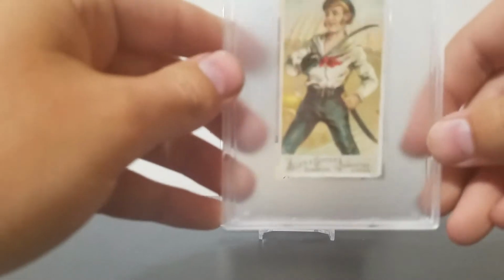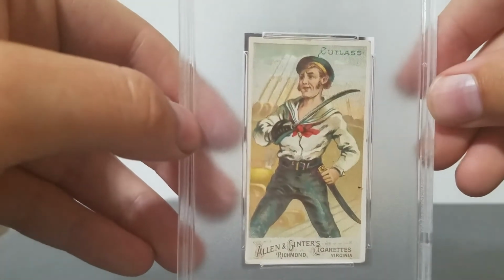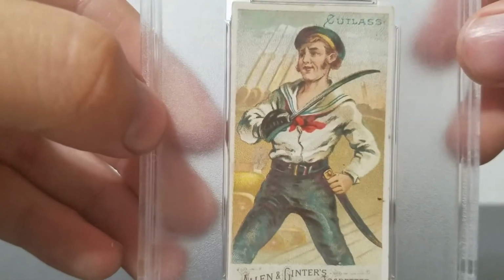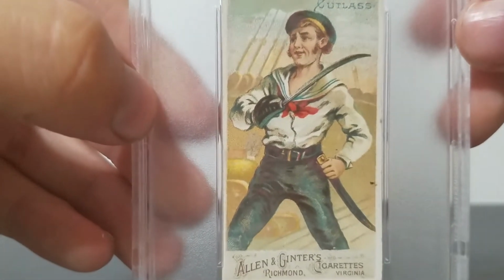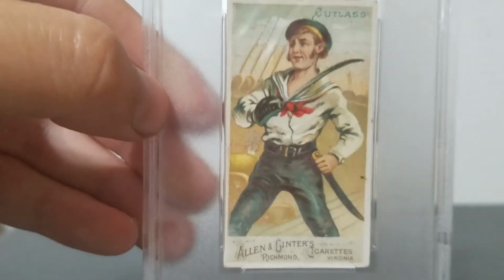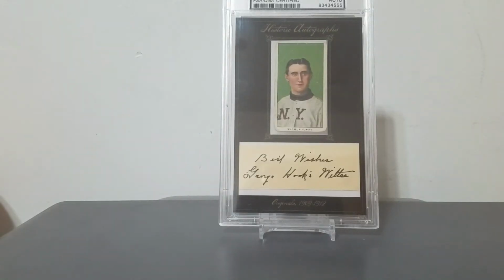I ordered them in order of coolness, in my opinion. So this is the Cutlass, another sailor on a ship, and he has his cutlass there, and the whole outfit, the sideburns, the background is just great on this card. Big fan of these. So kind of a fun break from tobacco baseball cards.